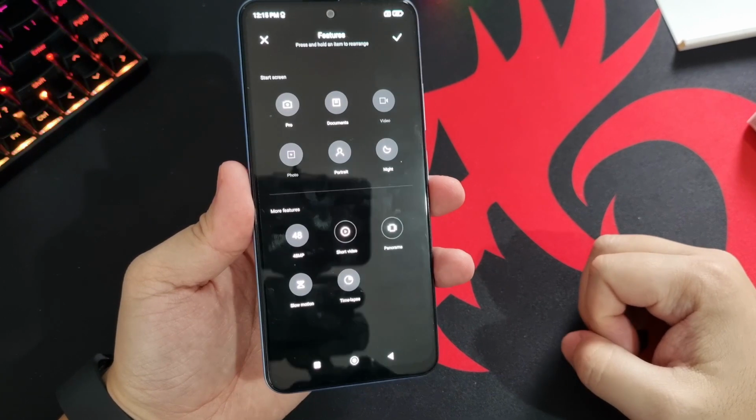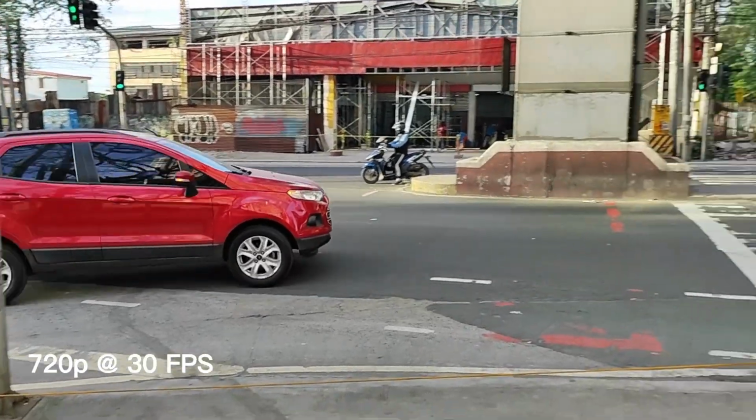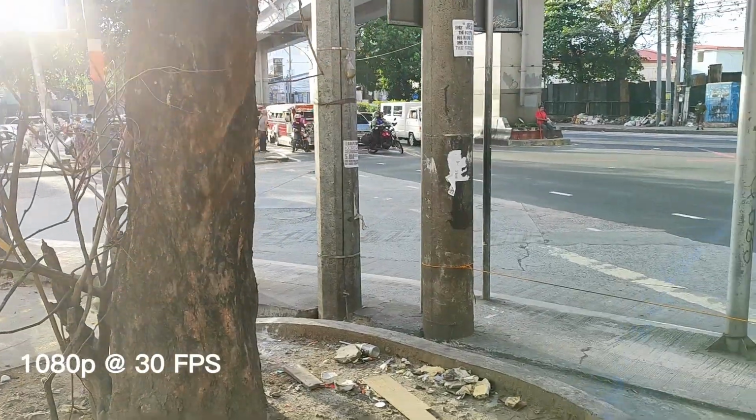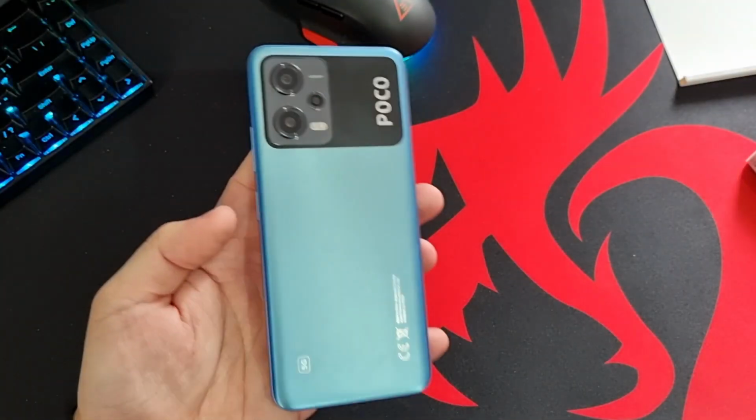It actually does perform well for the money, as well as when taking videos on the said device. So for those people who are tight on the budget and want a very decent, well-rounded device that can both game as well as take decent photos, then this should be at the top of your list.